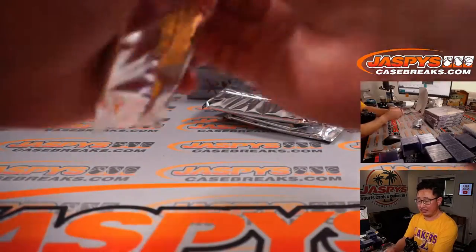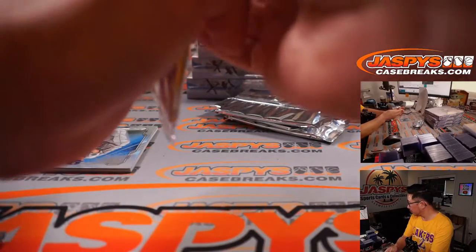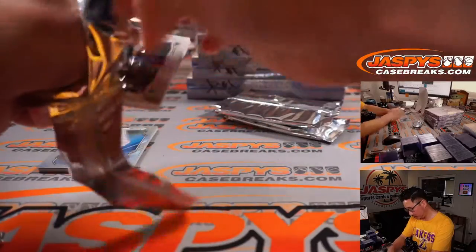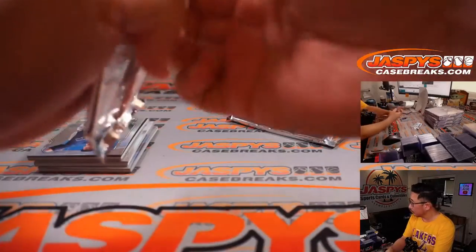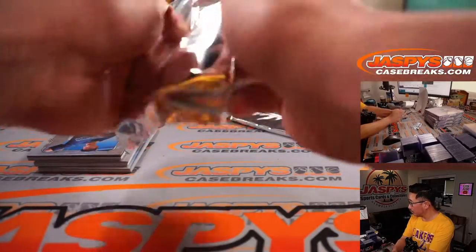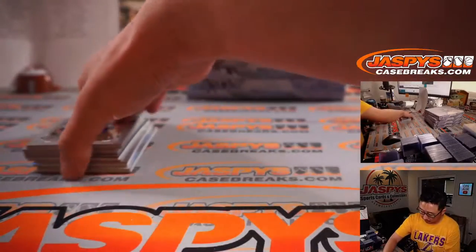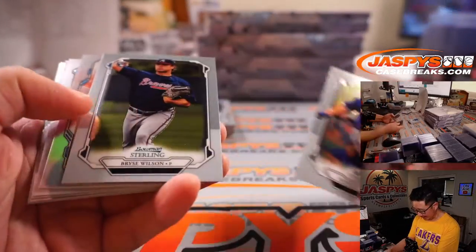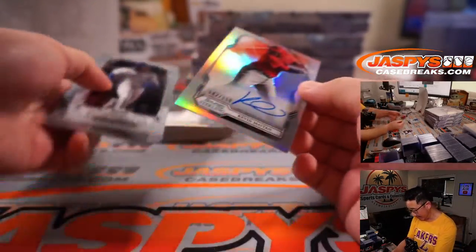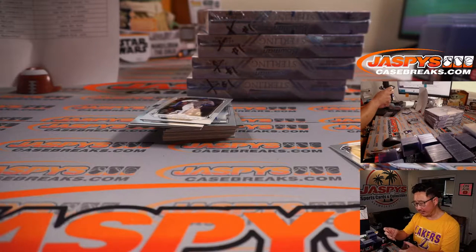All right, next box, 2019 Bowman Sterling Baseball. Off with Rowdy Tellez, Bryce Wilson, and Kevin Maitán. That's right, Kevin Maitán is on the Angels organization from the Braves. I wonder when he's going to make an appearance.